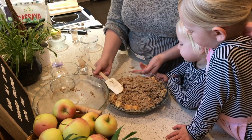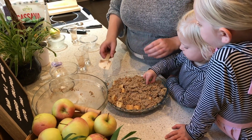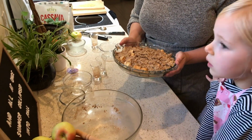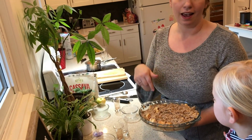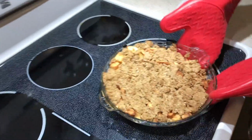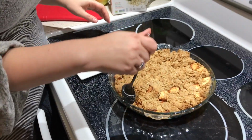This is a nice fall recipe, Alexie, because it's got all kinds of fall things like apples and cinnamon. Okay, so now we're just gonna pop this in the oven and let it bake for about 30 to 45 minutes until the top is crumbly and golden brown and the apples are soft, and then we'll be ready to eat it. That looks good. So this looks super good.